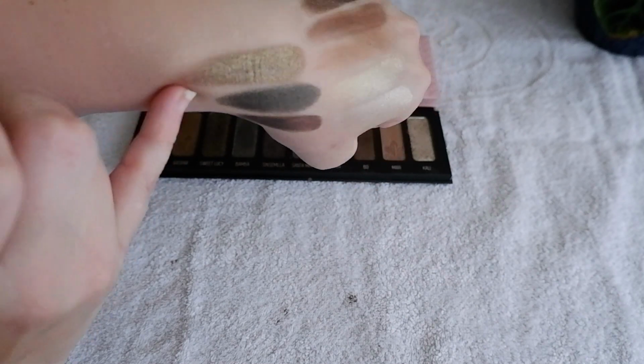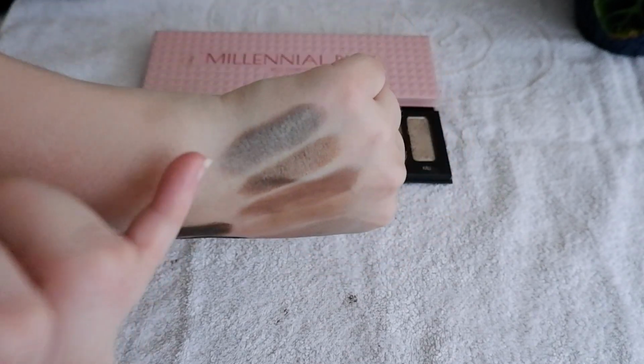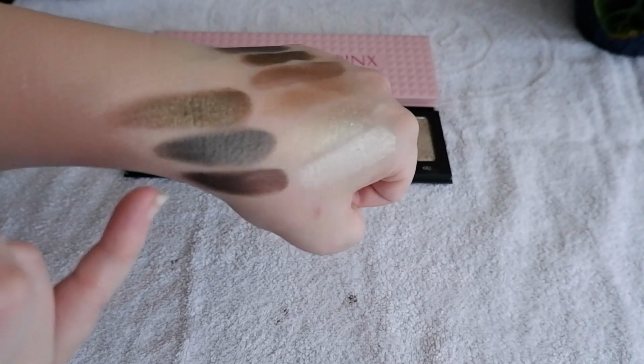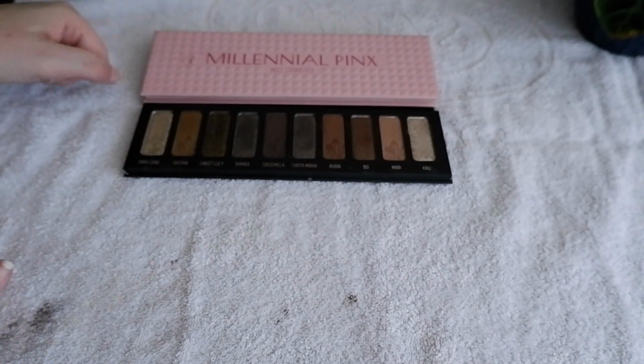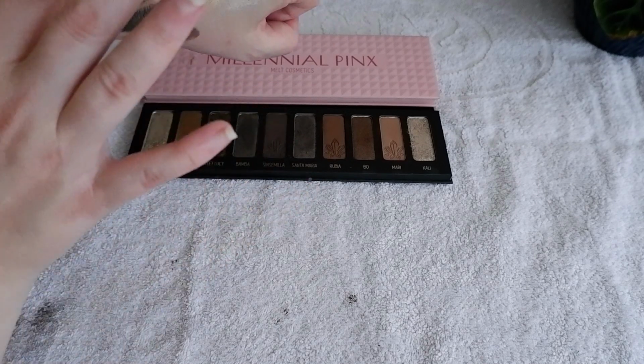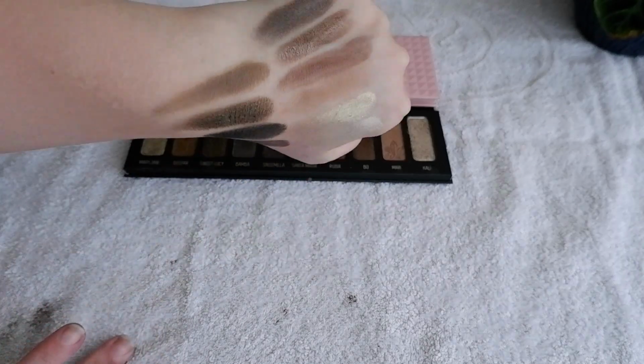Look at that yummy green tone taupe. It looks gold in some lights, but then taupe in others. Like, it's much warmer compared to the taupe that's actually in here, but combined, oh, they're so stunning. Which is this greener tone matte. But yeah, these shades work so well together.